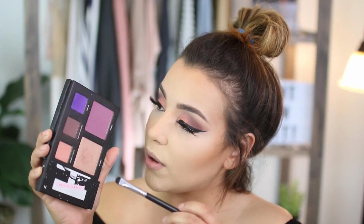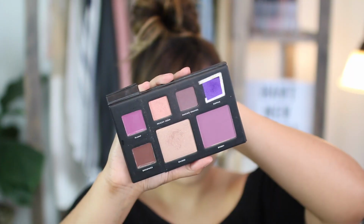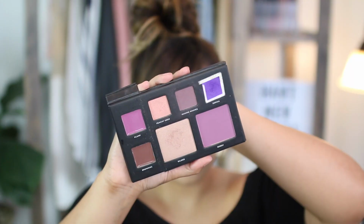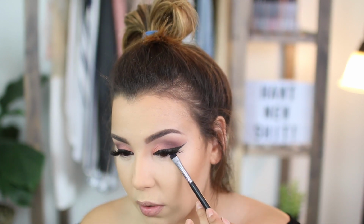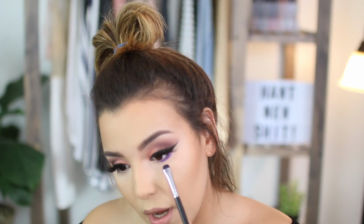I'm really wanting to go in with the Sophia purple shade in the Deck of Scarlet palette, so that's exactly what I'm gonna do. Kind of gave my eyes a little bit of a break. We're surviving, we're living. So I'm going to dust this on my lower lash line. Whoo, pigmented boy.